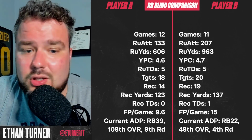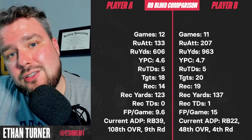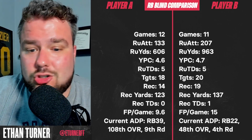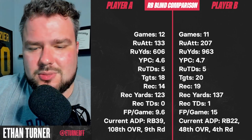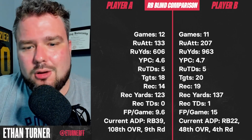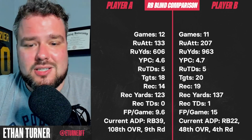So really, even though the guy on the left didn't get a lot of rush attempts, he was just as efficient with his rush attempts as the guy on the right. It just shows what volume will do for you. I mean, 207 rush attempts in 11 games is 18, 19 rushes per game. That is just insane volume for a guy and why he was a fantasy asset.